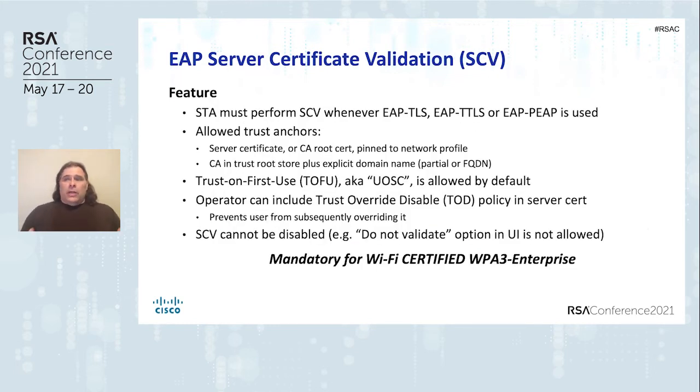So we created a feature where we require the station to perform server certificate validation for any EAP type that's using TLS. So in this case, EAP-TLS, TTLS, and PEAP. And we have this concept of trust anchors, where we have a server cert, CA cert, pinned to a network profile, and concepts like trust on first use and user override of the server certificate. Basically, when you're doing an onboarding, you're going to have to trust that first time that you're using that server certificate, unless the profile's been pushed to you at some point, and then you can move forward.